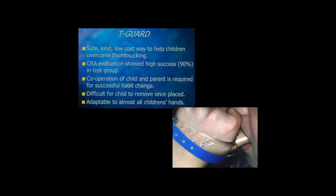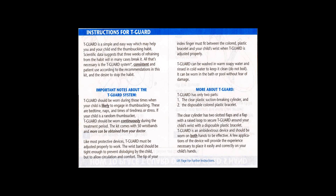Some important notes about the T-guard: it should be put on during the times when the child's likely to engage in thumb sucking. Those times tend to be bedtime, naps, when they're tired or stressed, etc. That's if it's a random thumb sucker. But if the kid's doing it night and day, at school, in the car, watching TV, then I would suggest you put it on full time.